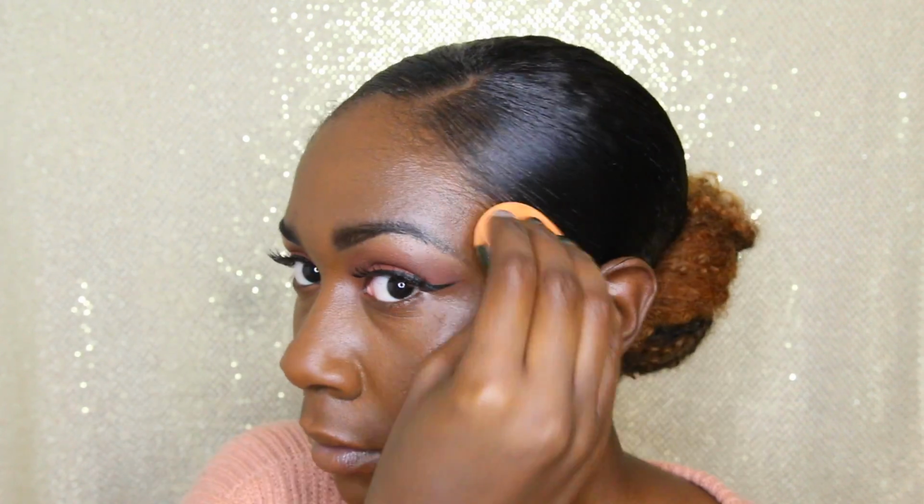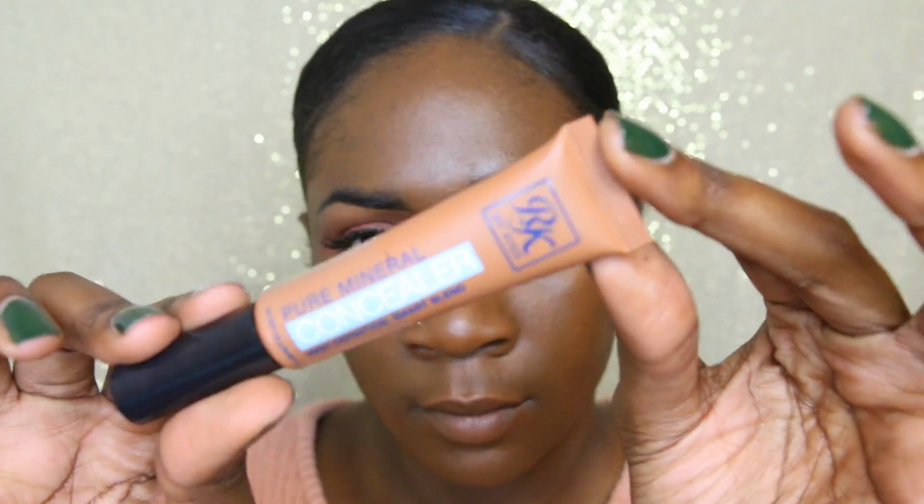So mixing these two foundations together actually was really good, because this is pretty much my skin and it doesn't look cakey. It looks very natural. It really doesn't even look like I have on foundation. Let me know what you guys think, but it gave my skin this very nice soft look, and I didn't want to make my face look too crazy. I was going for an everyday wear type of thing.